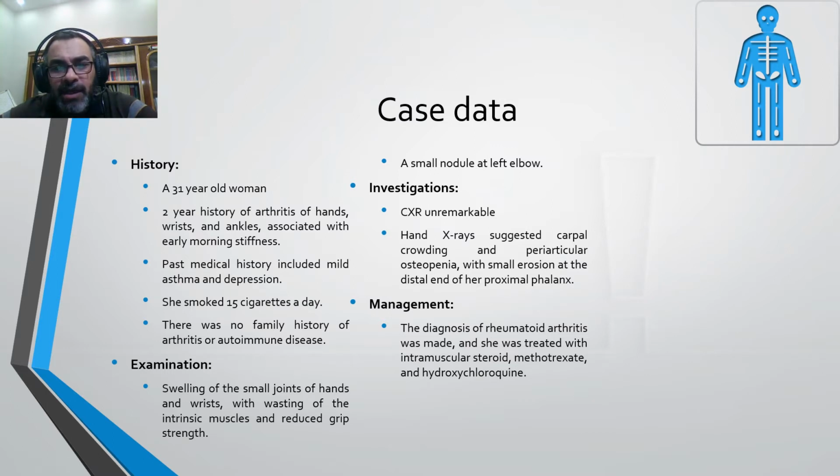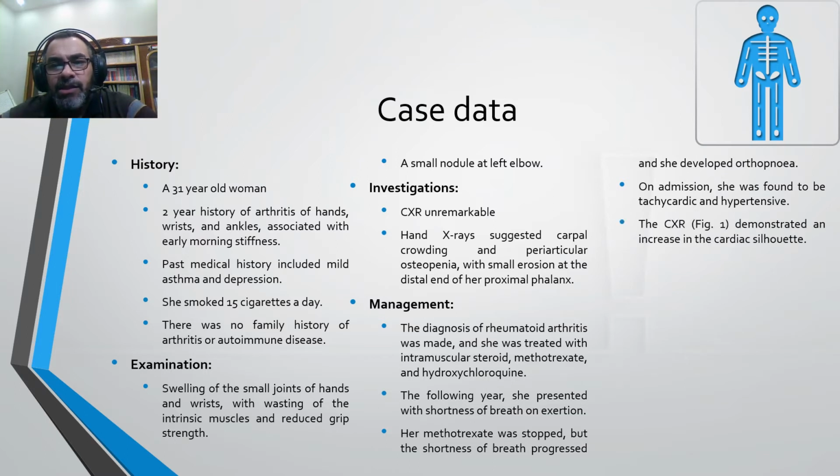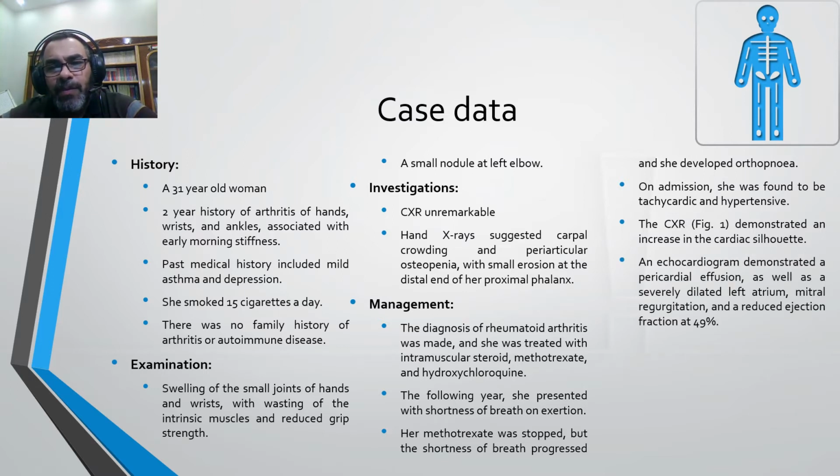with methotrexate and hydroxychloroquine. The following year, she presented with shortness of breath on exertion. Her methotrexate was stopped, but the shortness of breath progressed and she developed orthopnea. On admission, she was found to be tachycardic and hypertensive. The chest X-ray for the second time demonstrated increase in the cardiac shadow. An echocardiogram demonstrated a pericardial effusion as well as severely dilated left atrium, mitral regurgitation and reduced ejection fraction at only 49%.